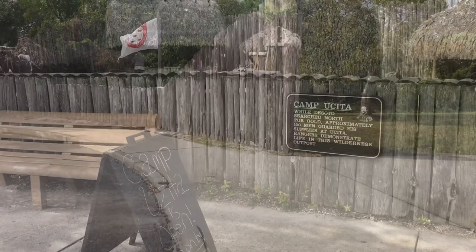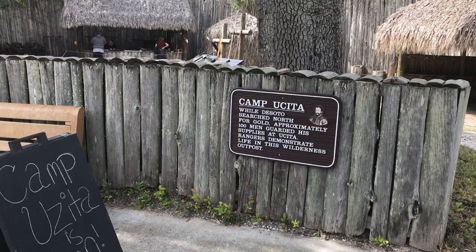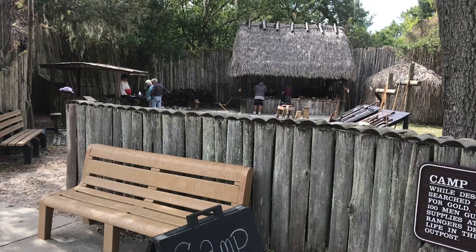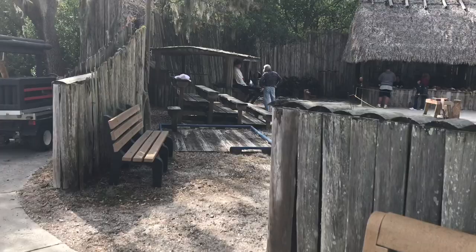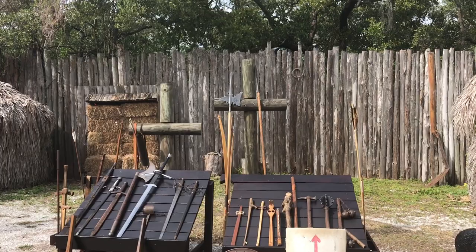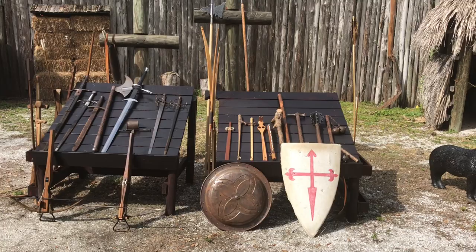Alright, this is Camp Uzita. So basically here's some park employees that are reenacting the fort back in the day when he landed here. Let's go take a look at this. There's a fake plastic pig right there, and some Spanish conquistador weapons right there. Spears, swords, all kinds of things to inflict human punishment on victims.